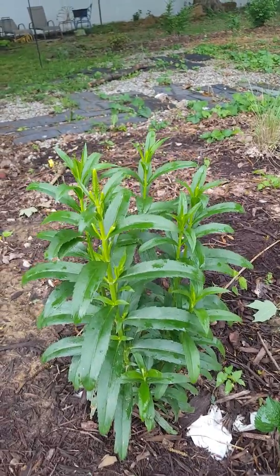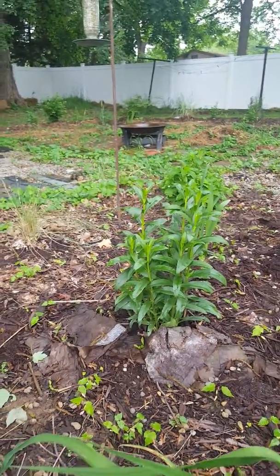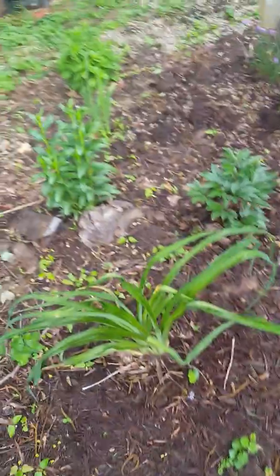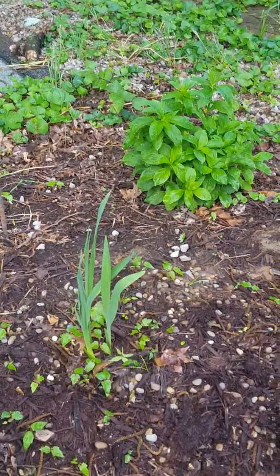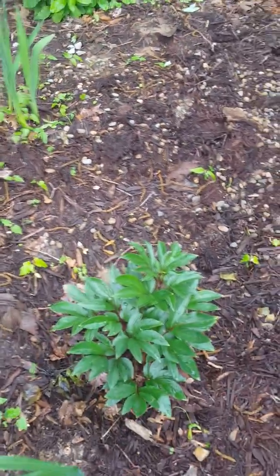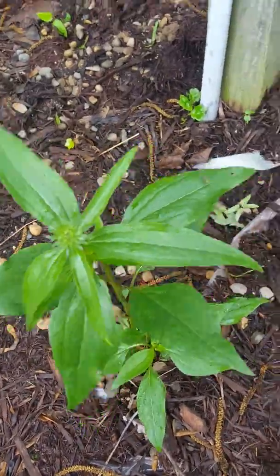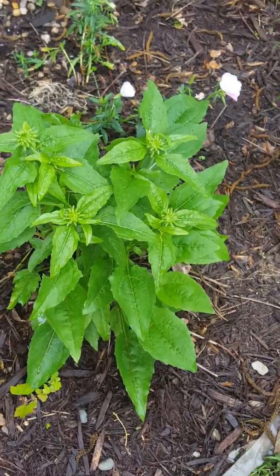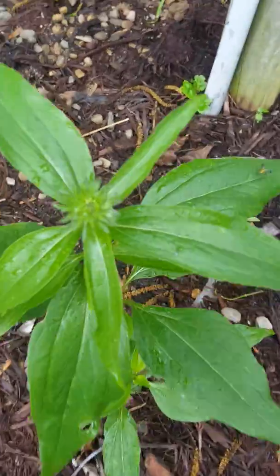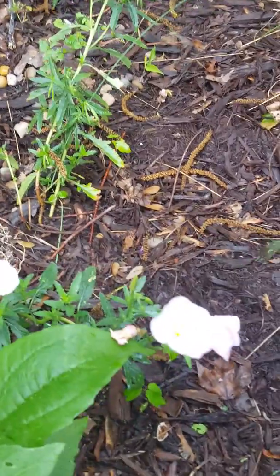I think this is the obedient plant. Gets the white flowers on it. Another piece there. A lily. More gladiolus. Peony. And a black-eyed Susan. It's either a black-eyed Susan or actually, I think this one's a coneflower. Yeah. That's what they were. Coneflower. Excuse me. Primrose.